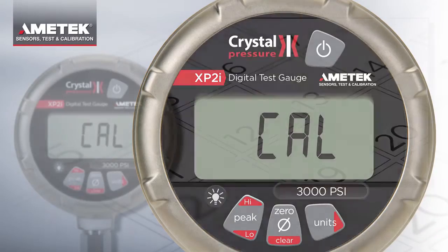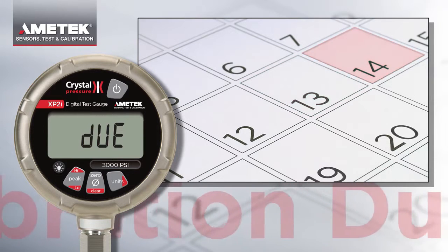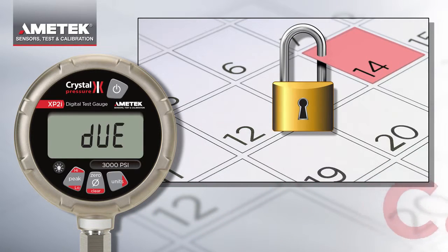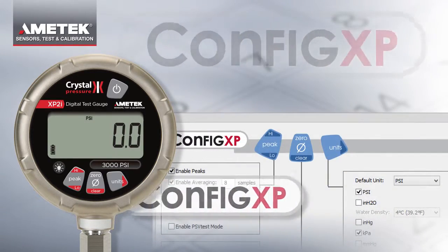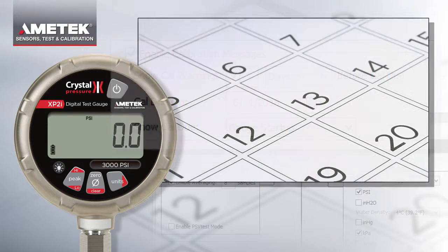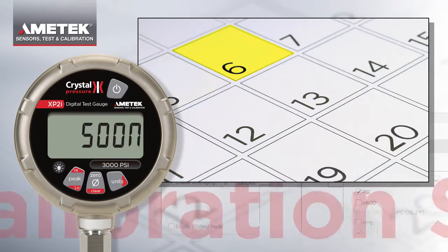They can be programmed to alert you prior to, on, or after the gauge's calibration due date. Alerts range from simply displaying a warning message to locking the gauge from further use after its calibration due date. Setting dates and reminder times is done through our free Config XP software. First, set the number of days or weeks prior to the calibration date when the first warning should appear. The gauge will then display Cal Soon once the defined time prior to calibration is reached.